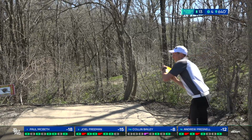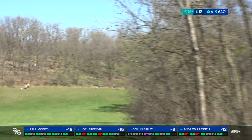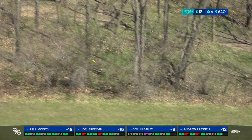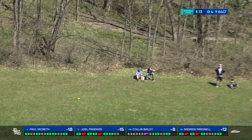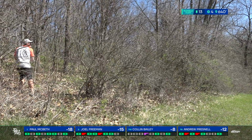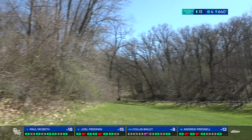And this is kind of a safer play. I don't think he's going to be getting to the basket with this, but... Yeah, I think he was watching. He saw all our shots and was noticing that none of them were going through that tunnel. So he just put it out there, trying to lay up for his birdie.